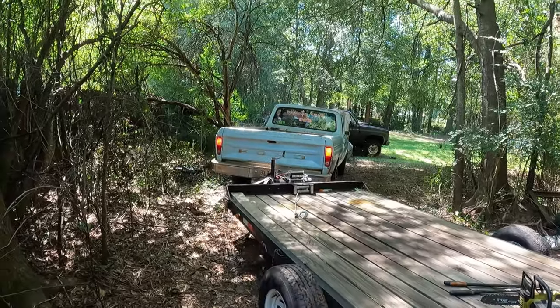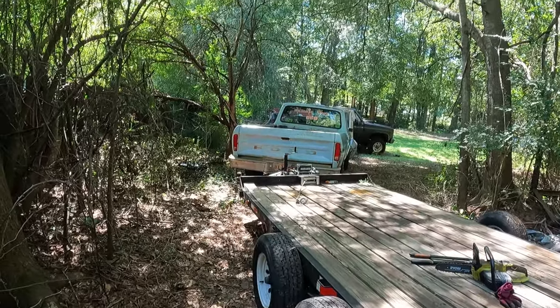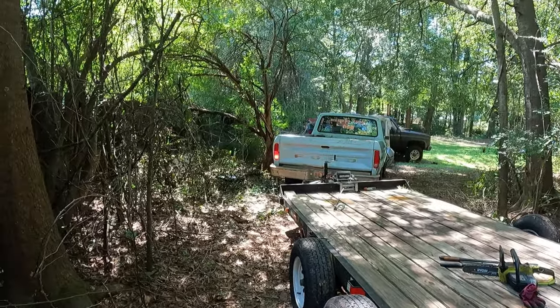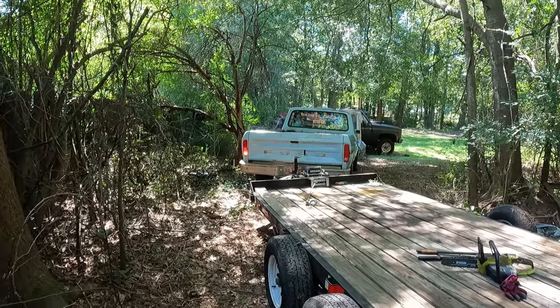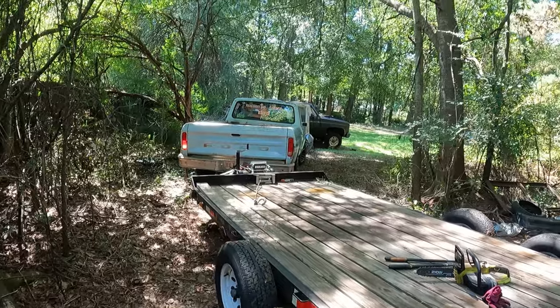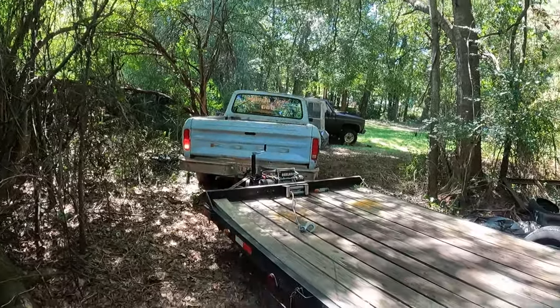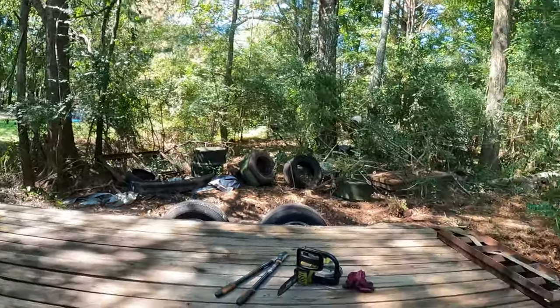I know it's our shop truck, but we don't like doing this kind of stuff, but it's the only thing that we have right now besides the Jeep. Uh-oh, it's spinning. There we go. So we're making the best of it.